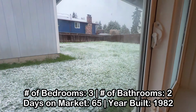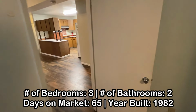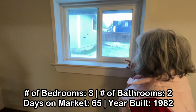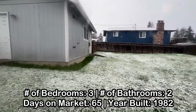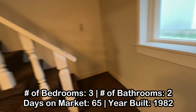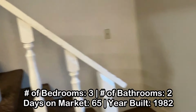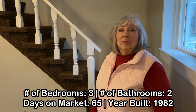So let's go look at the stairwell that could be opened up to make it a single family. And outside are two different storage areas, a small one and then a larger one. And you see we got snow last night, or this morning. So there's the stairwell. That is a refrigerator box, I believe. So now we'll go outside and upstairs.